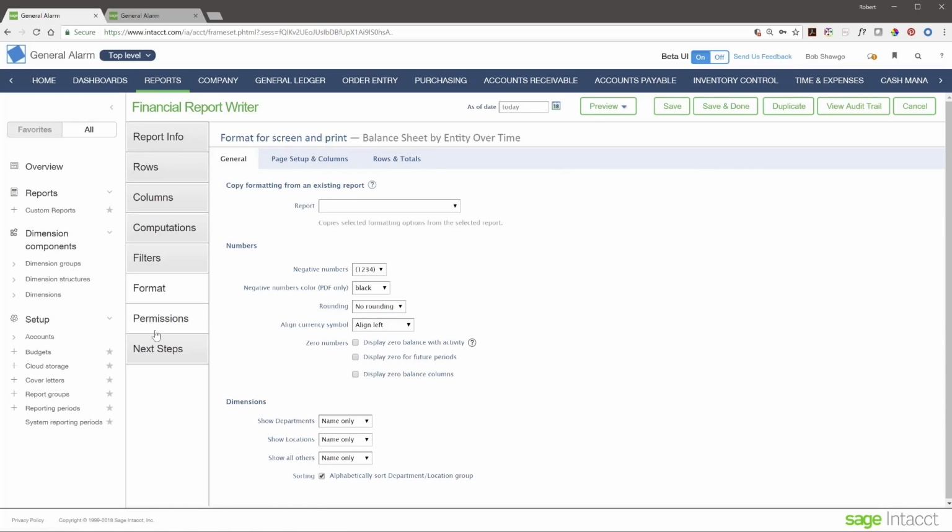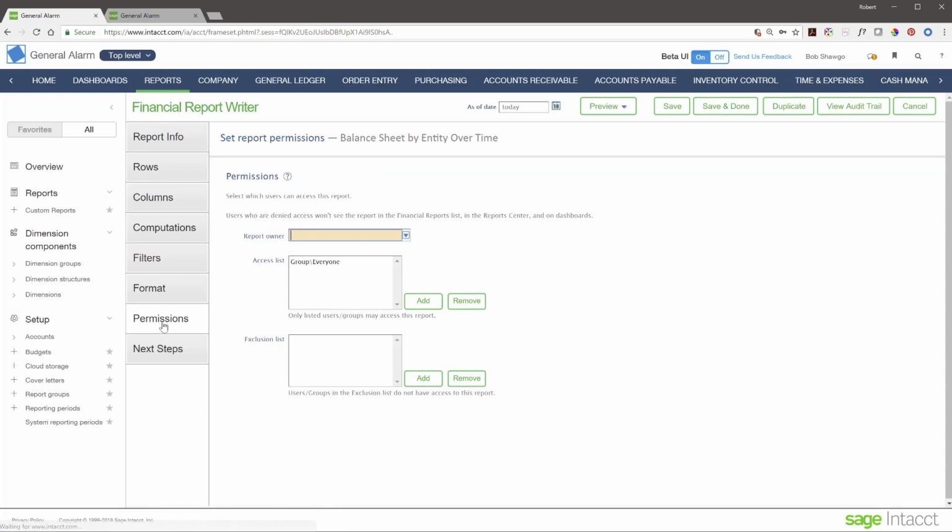I can generate different formats, and permissions are really important. So I can set who gets to look at this report. Some reports might be more sensitive than others, and you can set the report to be available to everyone, or you can set it to be hidden from everyone and only give access to a few people. You get to decide who's on the list, who gets to see reports.